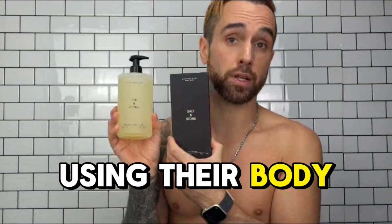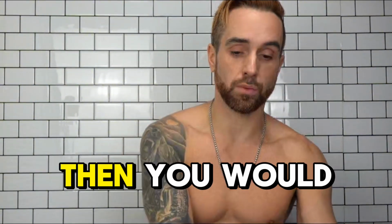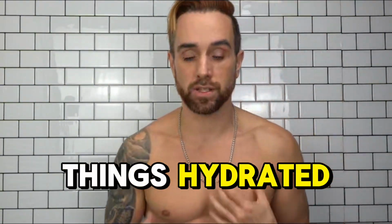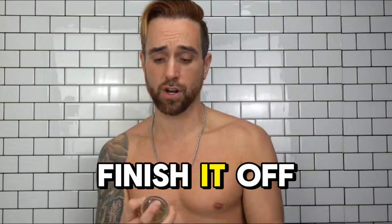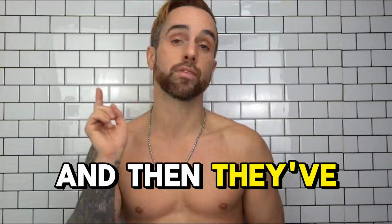So if you're using their body wash and you want to continue that scent throughout your routine, then you would go on to the body lotion, which can keep things hydrated, still smelling really good, and then you can finish it off with the body mist, which is safe to use everywhere on your body. And then they've also got their hand cream.